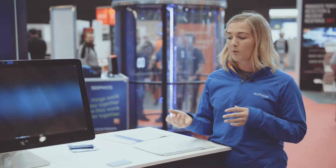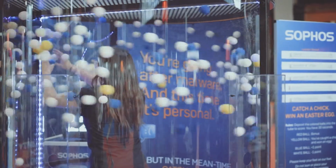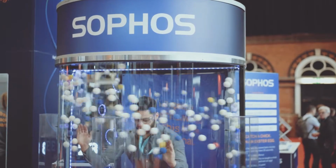I also think it's important to make sure your stand's dynamic. So you have a bit of fun activity, like we've got the cyclone machine. You've got an area where you can demonstrate what your products do, and also an area where they can come to, which is the reception desk. So make sure your stand's got lots of different elements to it.